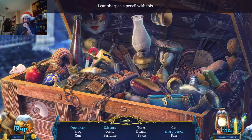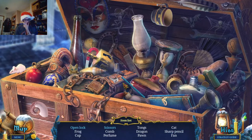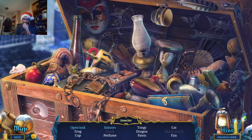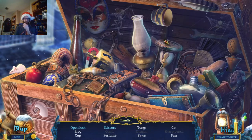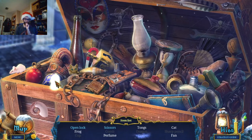I can sharpen a pencil with this. Well, you got the pencil right there. So a frog, cup, comb, perfume. There's the comb. There's the sharp pencil. There's a bell again. Ooh, spiders. We got a dragon. There's a cup. There's a pawn.